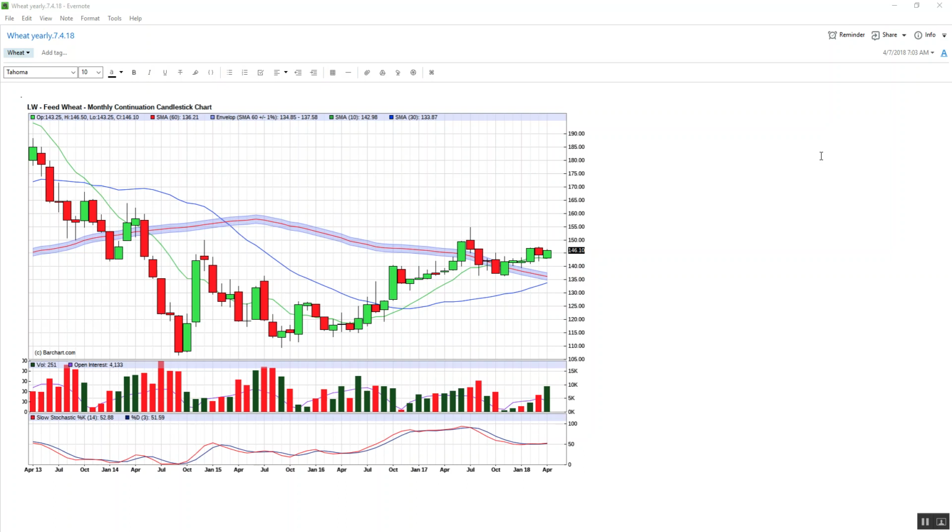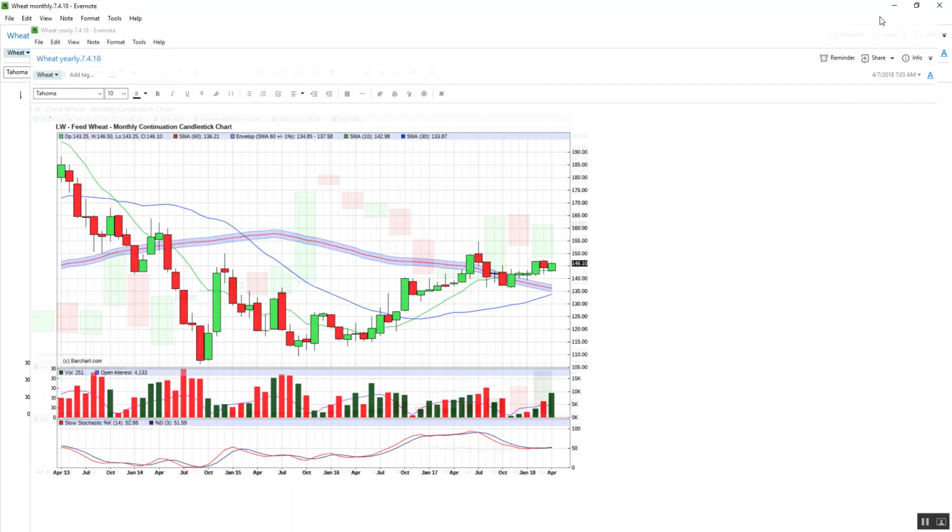Looking at the November contract 2018 UK, we've got the yearly monthly candle chart in front of us. We can see clearly a green candle forming after the red candle last month. We can see we're well above the falling 60 SMA, monthly SMA on this chart. We're making a recovery. Let's pop down into the monthly.